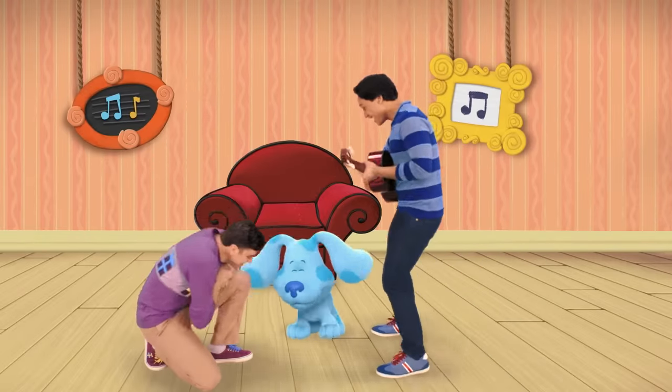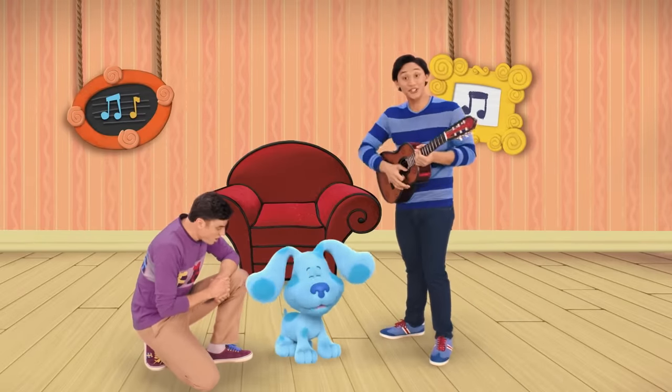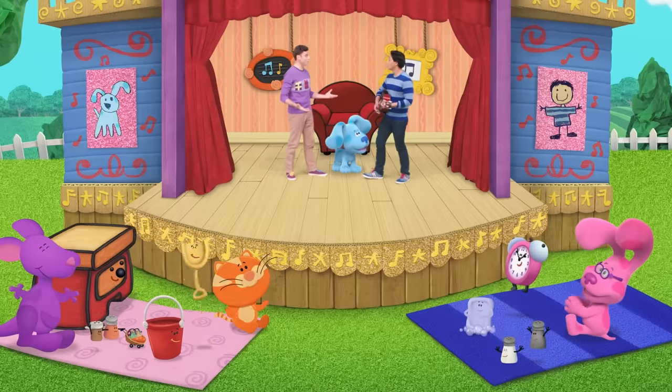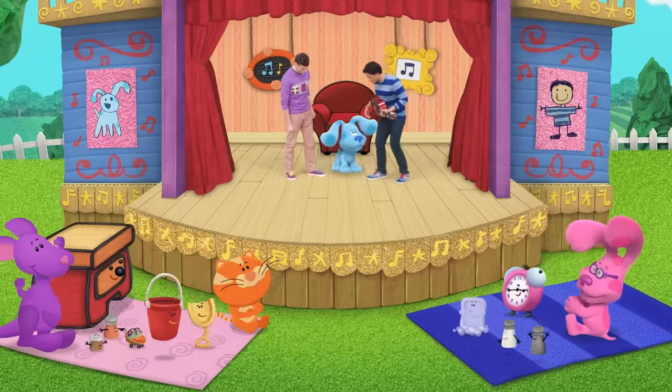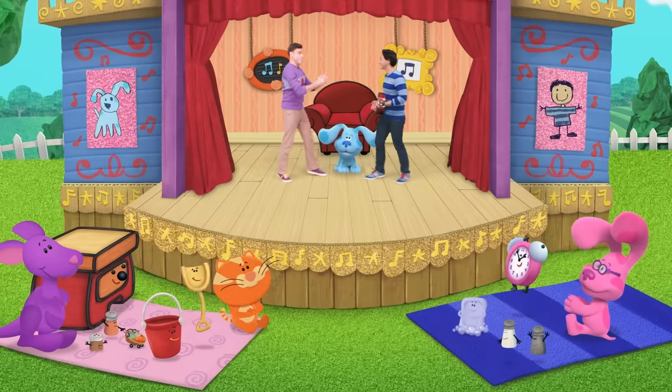Hey, Blue! Oh, Blue! Do you want to sing Old MacDonald on stage at the concert? I love that song. Me too. Okay, Blue, we'll see you back there. Have a great show. Thanks.